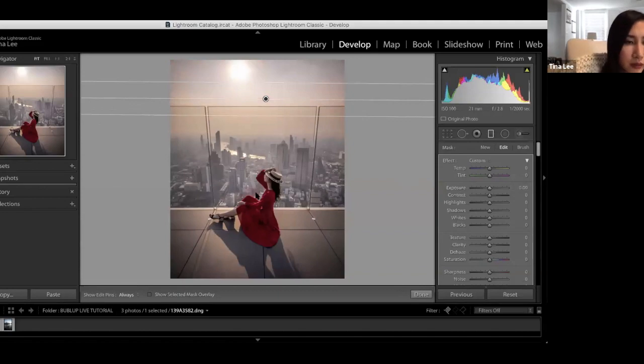I had a question: what is the lens used for this picture? Yes, it is a 16-35 f/2.8. It was my Canon lens when I used to have the Canon lens. If you're uncertain, you can see all the details of the images right here in the histogram. The ISO was 100, the focal length was 21 millimeter, f-stop is 2.8, and shutter speed was really high.